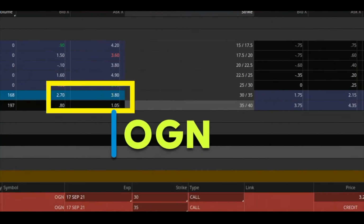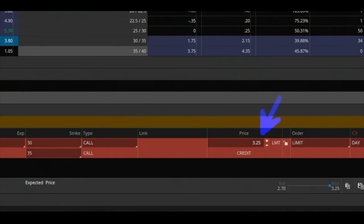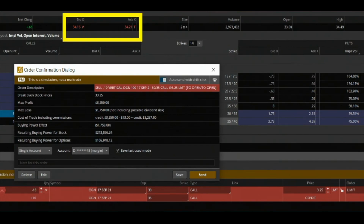We got a spread of $2.70 to $3.80 on a $5 strike, which is great, meaning that we can get in better than a 1-to-1 ratio. Risk, $1,750, $3,250 reward. Again, you're going to take your first target off at 50% profit and then potentially let your winners run. The break-even price is $33.25, which is a little bit higher than where we are right now at $34.20. Not too bad for the risk to reward.